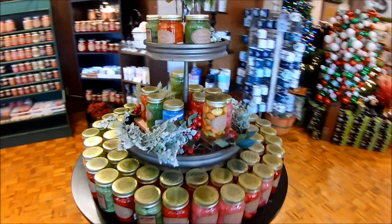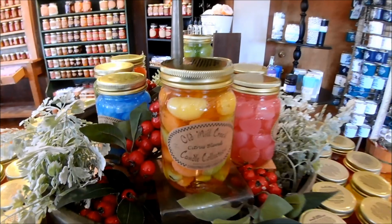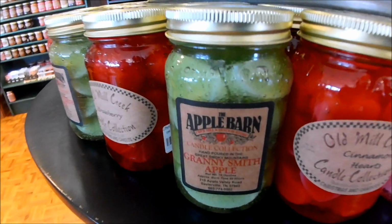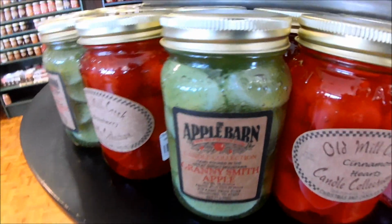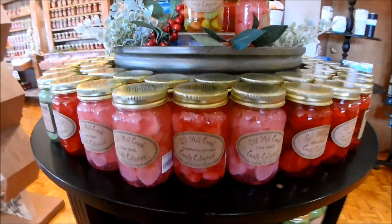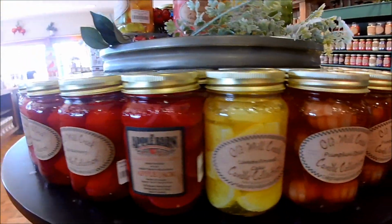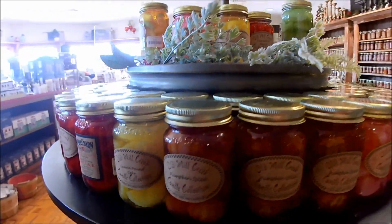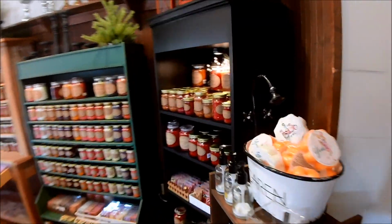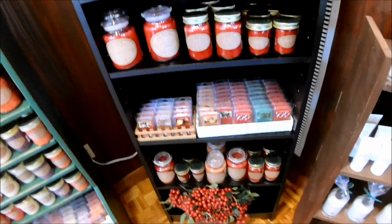These candles are cool. They have stuff inside of the gel, shapes of things. Like this one's Granny Smith apple scent. It looks like there's apple slices in it. More candles on the back wall. Different kind of wax.